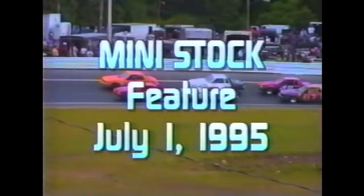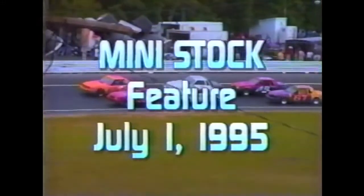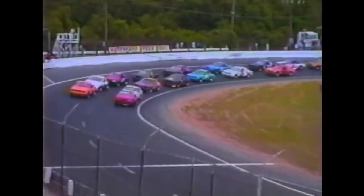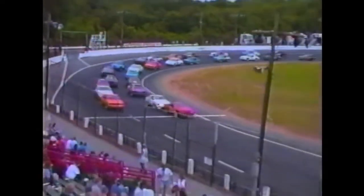And Jeff Carnes in the Quaker State Meineke Muffler Tires Corporation car. It's a Nissan. Starting 19th on the grid, that's car 66, John Kembrich from Wallingford. All right, we'll get to the rest of the field.